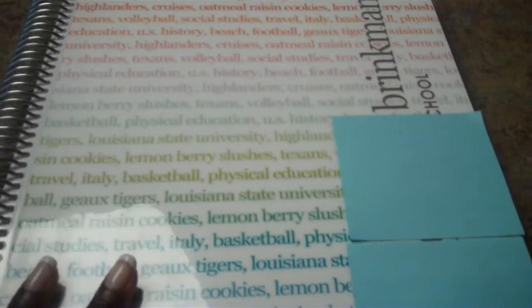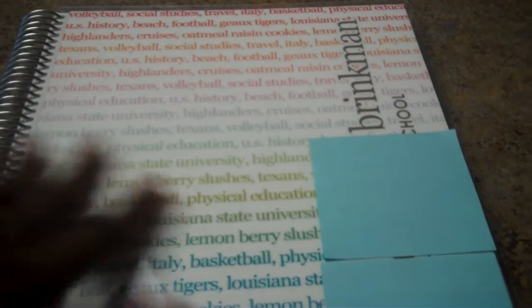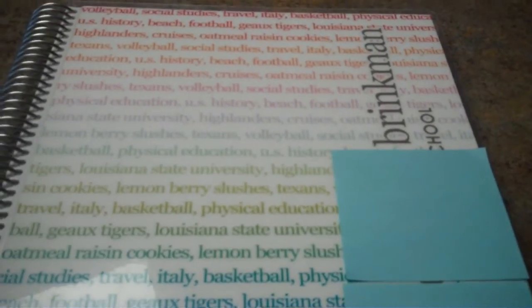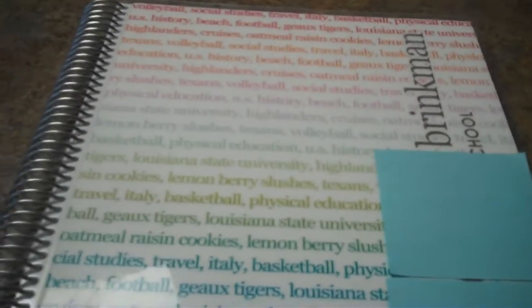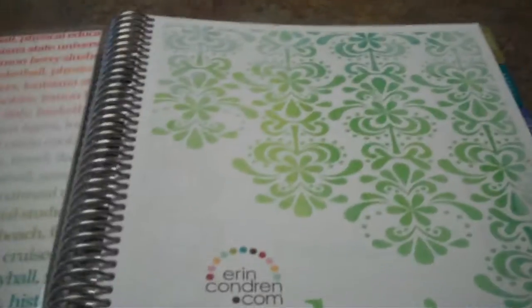So I got the favorite things planner, so you were able to put in things that you really like to have on the front cover and the back cover even of your planner. So some of the things on mine are volleyball, travel, Italy, lemon berry slushes, LSU, things that I absolutely love. You can have your name and your school there, personalized. Mine is, which is why it's covered up.